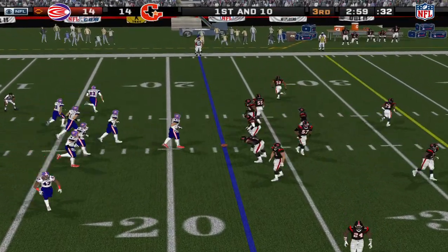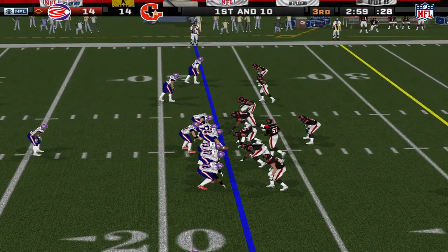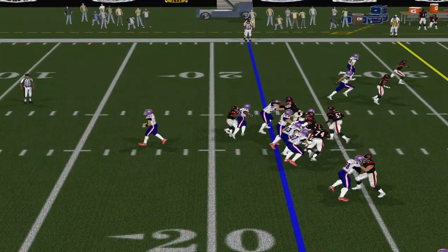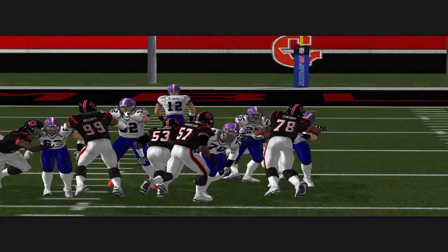Ten here. Ball on the 22-yard line. Whitfield, the long back, looking for Roman. Number 55 is there on the stop at the 24.